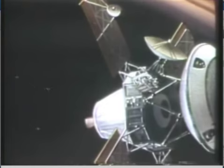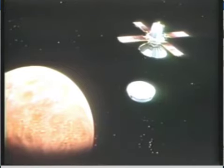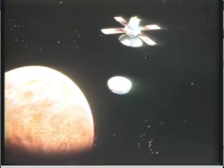The scheduled touchdown point was Chryse Planitia in the northern hemisphere. However, after examination of the photos from the orbiter and radar observations from Earth, it was decided the scheduled site was unsuitable because of its irregular surface. Eventually, on July 20th, it was decided to land on the western side.